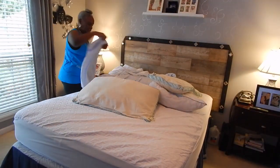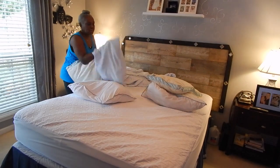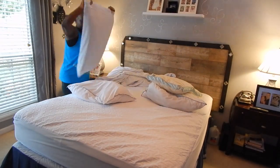Okay, here I am back in our bedroom. Now I'm getting ready to make this bed, vacuum this floor, and then guys, I will be done.